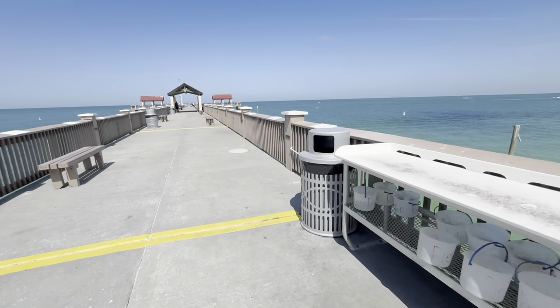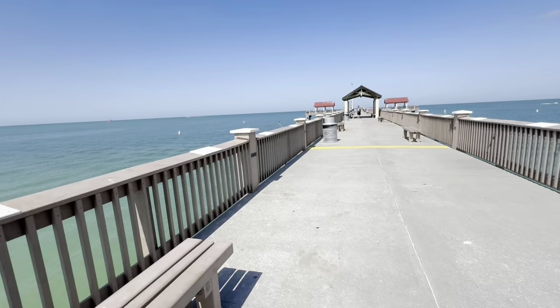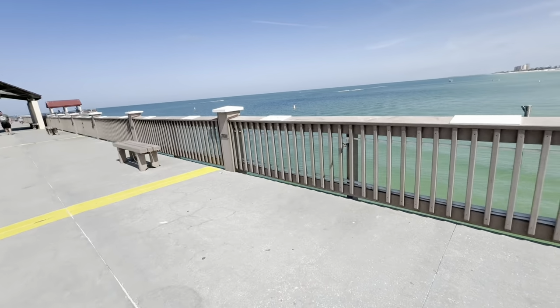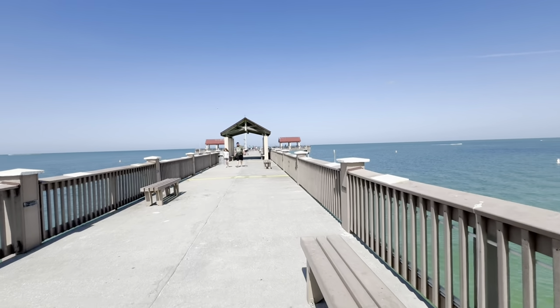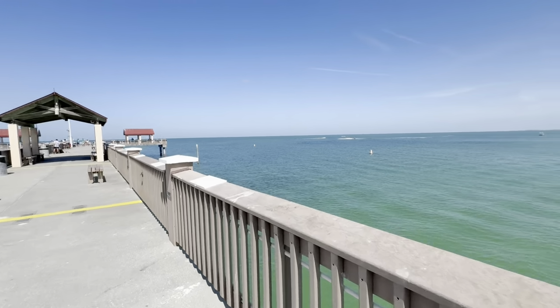This is where you can fish. This is where the deeper water is. It's kind of like the fishing area. It's got all your cutting boards and wash stations. Got running water everywhere, so it's pretty much all set up. It's the fishing pier. Only $1 to get in.